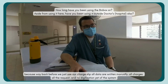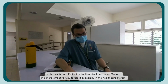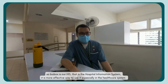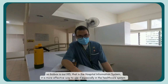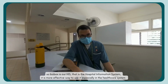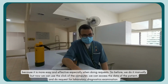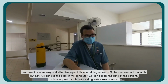and there was no computer digitalization yet of the system. So this box is our HIS, that is the hospital information system. It is a more effective way to use, especially in the healthcare system, because it's easier and more effective, especially when doing requests.